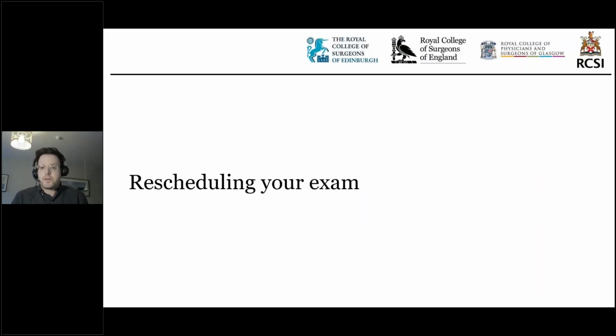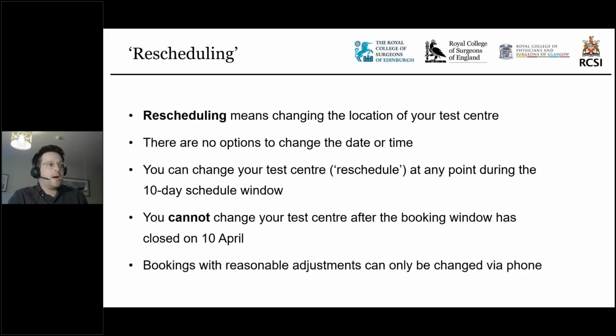So I said in the introduction to this bit that during the 10 days, you can what's called reschedule your exam if you need to. This doesn't mean changing the date or the time of your exam. It simply means changing the location. And you can do this at any point during the 10-day scheduling window from the 1st of April until the 10th of April. You cannot change your test centre after the booking window has closed on the 10th of April. Whichever centre you have selected on the 10th of April, that will be where you will be sitting.